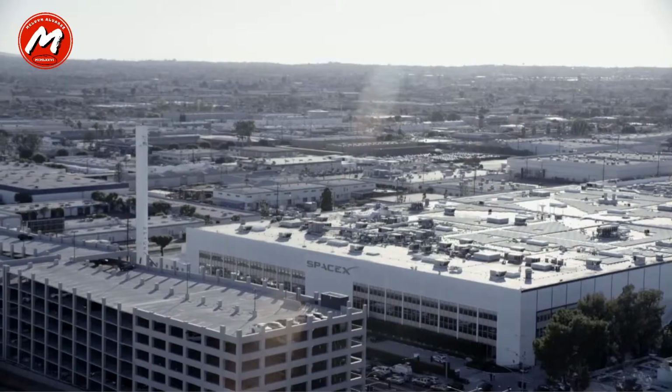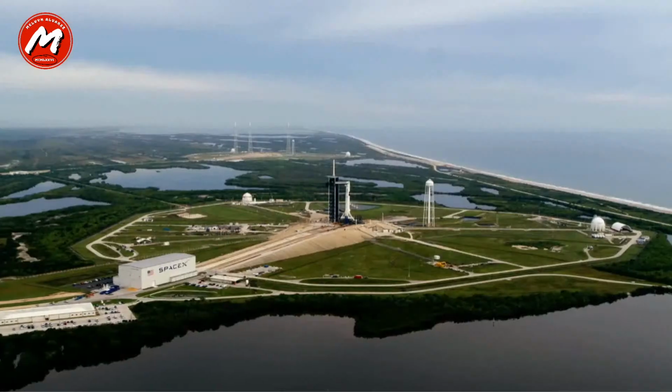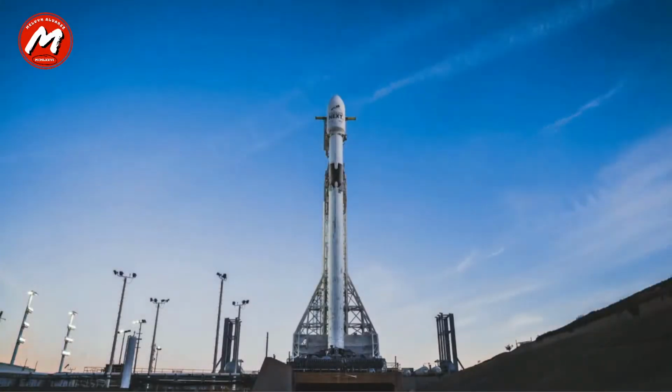Nice launch trajectory countdown net. Pad is clear. 10, 9, 8. Launch auto sequence has started. 6, 5, 4, 3, 2, 1. Go for launch.